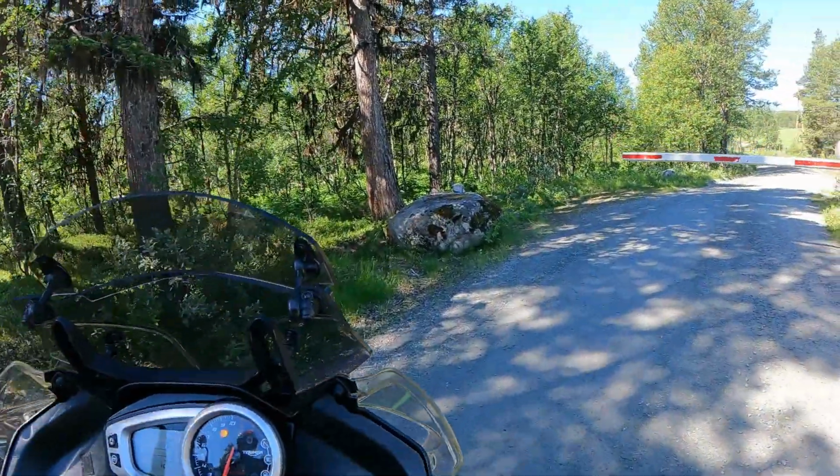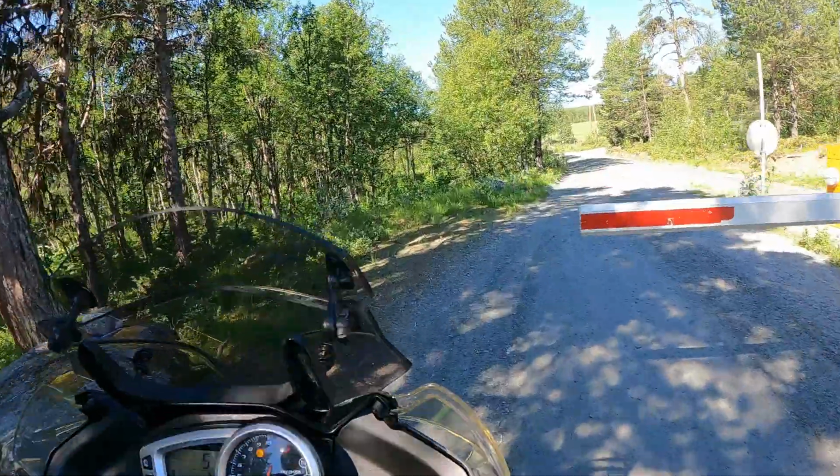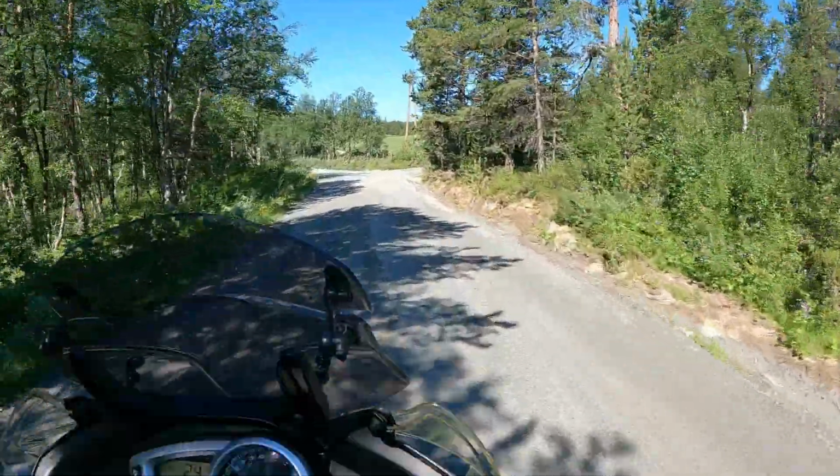Most of the trip. The road is free for motorcycles, but costs a bit if you have to drive with a car.